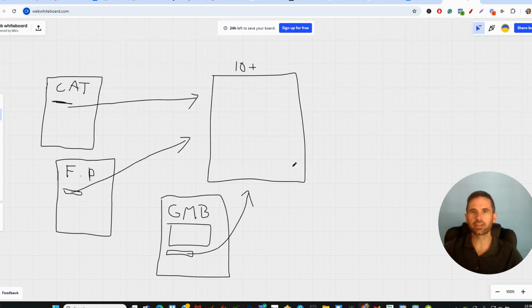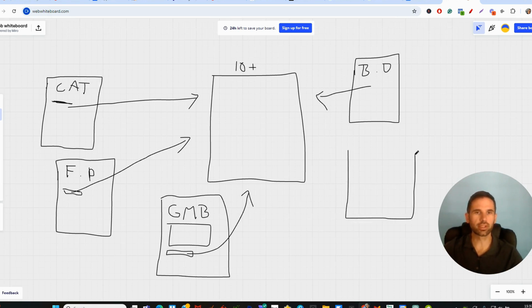Let's say you've got a few more, a business directory pointing back to you. Then you might have another website, so you can actually reach out to other websites. Say you're part of a locksmith association, and again you'll have the option to put your website link on your profile, which points back to your website. So the more of these backlinks you've got, what that does is build authority on your website.